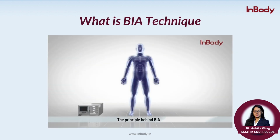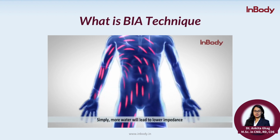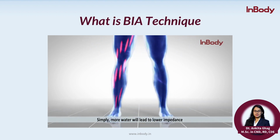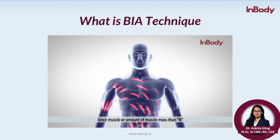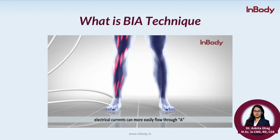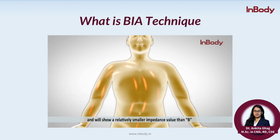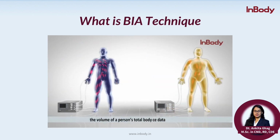The principle behind BIA is to flow electrical currents throughout the water in the body and to measure the amount of resistance the current encounters as it travels. Simply, more water will lead to lower impedance. For example, although the 2 men weigh the same, A has a higher amount of muscle mass than B. Since muscle cells hold more water than fat cells, electrical currents can more easily flow through A and will show a relatively smaller impedance value than B. And with this impedance data, the volume of a person's total body water is determined.